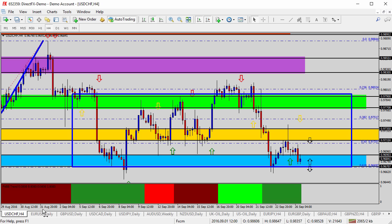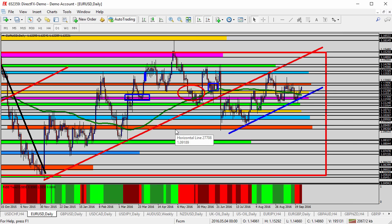Let's take it on over to the EURUSD, euro versus US dollar. And of course, as expected, we typically look at this currency pair in just the opposite fashion. If we're looking for support on the franc, as we just looked at, we're looking for resistance on the euro. Often very similar, yet opposite. Not all the time, but very similar.